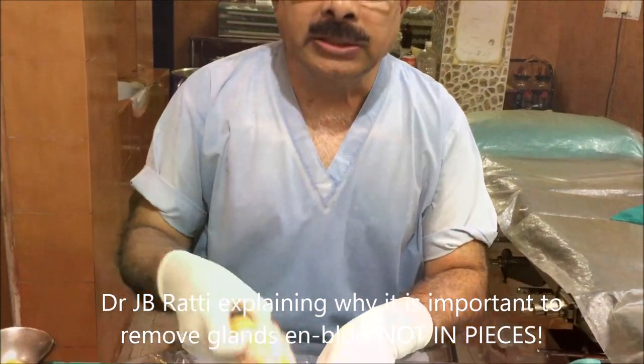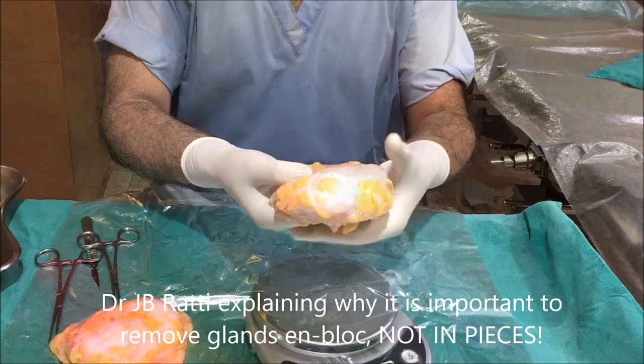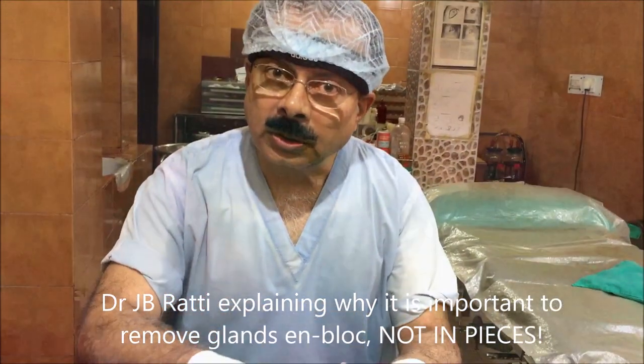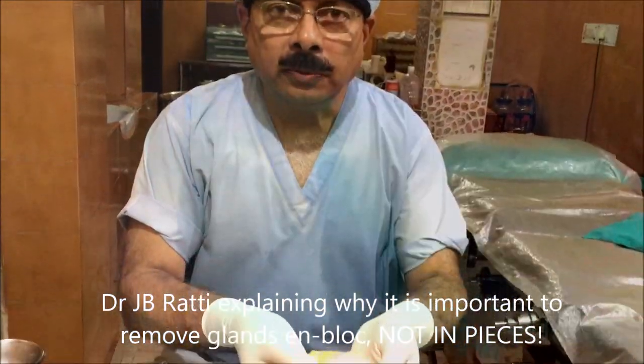Similarly, this is from the right side. Again, the same en bloc removal and absolutely bloodless. If you see, this surface, which is on the pectoral muscles, the chest muscles, is also completely bloodless. We dissect it out, lift it up, and a complete removal of the mammary gland.